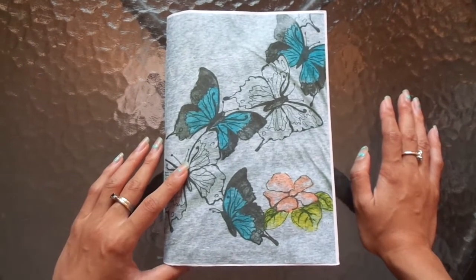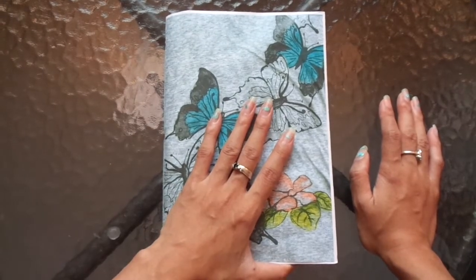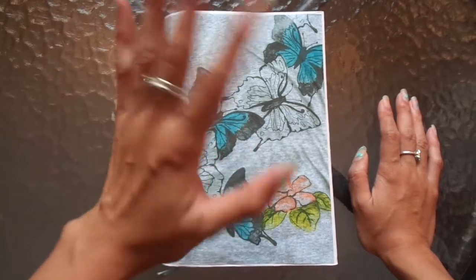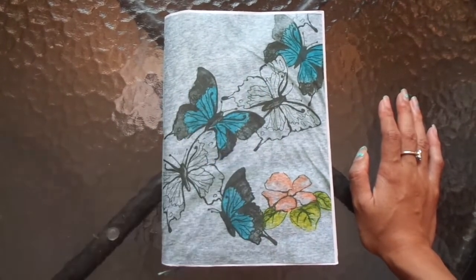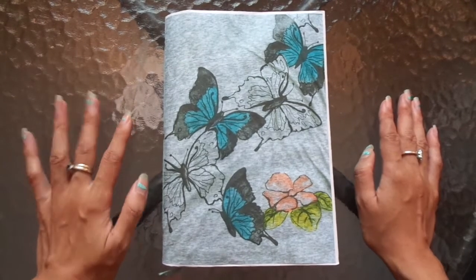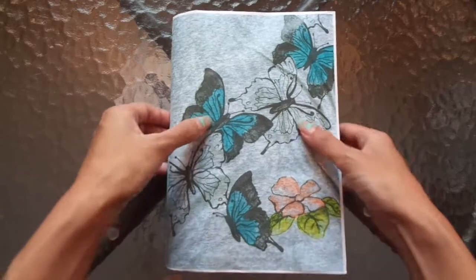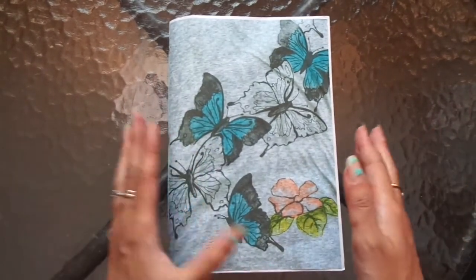I have been posting videos of the process of it when it was first made, and then I was there for 5 days, so I shared day 1, day 2, day 3 I think, and then I just kind of stopped. So finally I'm trying to wrap up all these unfinished projects, and this is one of them, and now it's done and I will do a final little flip through.